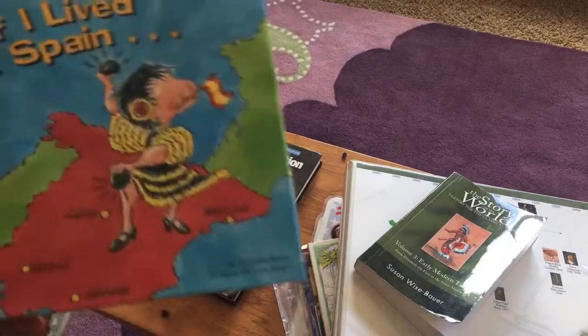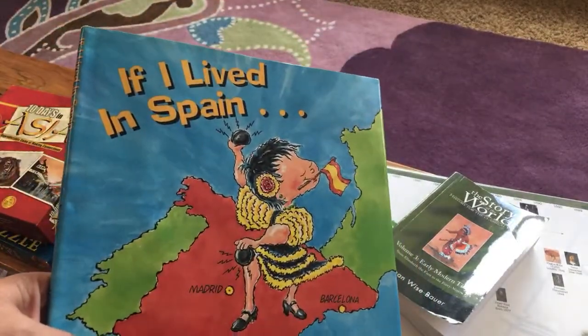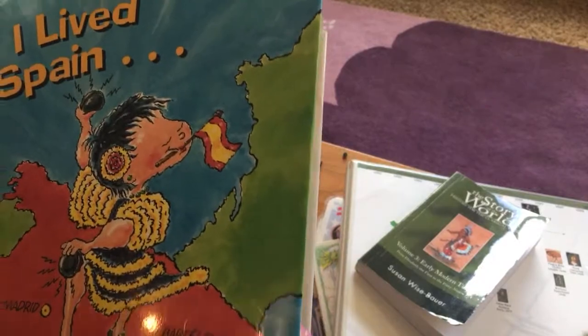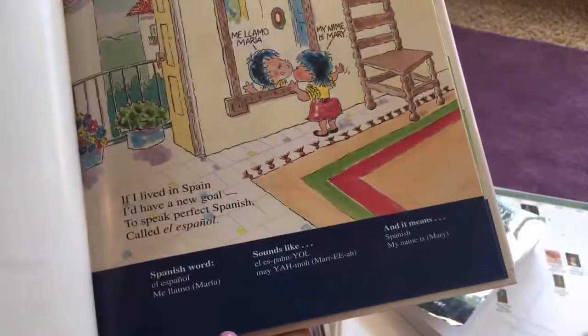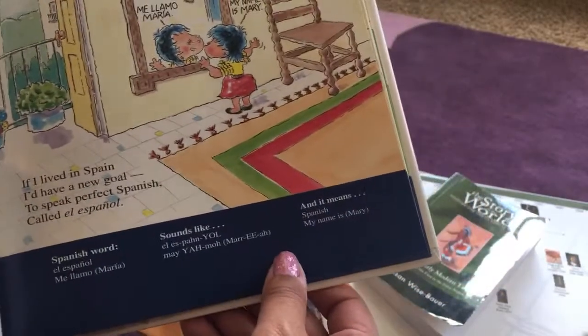Here's another book series that I absolutely adore. It's called If I Lived In, and then there will be a country. So Spain was our first one to buy. They also have Japan, France. At least those are the ones that we own. It's from Longstreet Press, it looks like. I really loved these books, and it goes page by page. Like, if I lived in Spain, I'd have a new goal to speak perfect Spanish, called Español. And then there will be a couple of words at the bottom to learn.